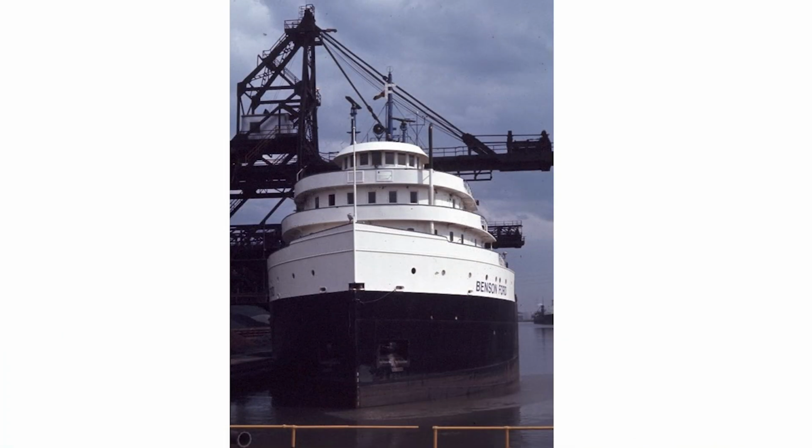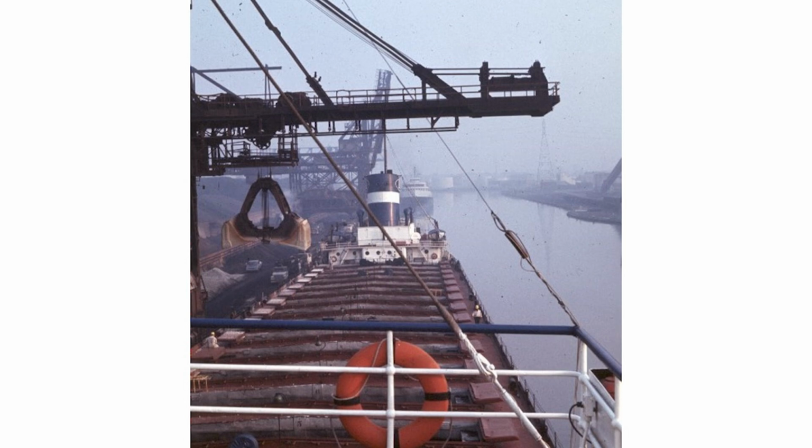Here's the Benson unloading stone at the end of the dock. I could take pictures if I was careful, because if you got caught by security, you were in trouble. They would not let me take my camera through the gate. I had to have it shipped to me on the Westcots, on the mailboat. But I made up for it. I took pictures of every darn thing I could.